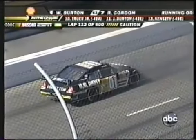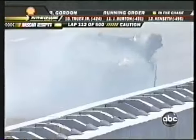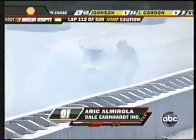Like you would at, say, Kansas City. And he's waiting on a caution, which he gets right here. This is a big break. Bowyer beneath the hood of the 01. Eric Almirola bailing out in a hurry. Remember, he's out.